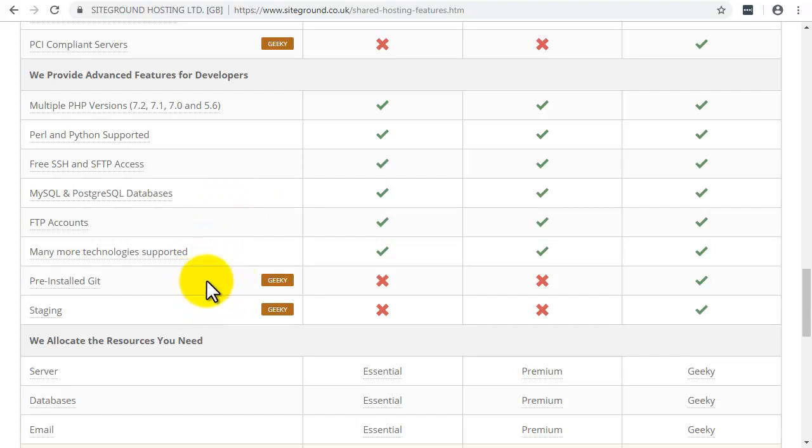Down at the bottom here, they have a couple of the options that they offer for the Geeky account. Now, most people won't use Git and probably won't even understand, so I'm not even going to go there. Staging is quite a useful function, because basically you can create a clone of your WordPress site using their custom staging tool. And then going forward, if you know anything about WordPress, there's quite a lot of updates, and you can test an update before you install it on your main website. So staging is good for that. I'm probably going to do a video on staging in the future.